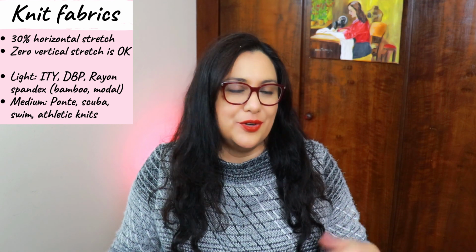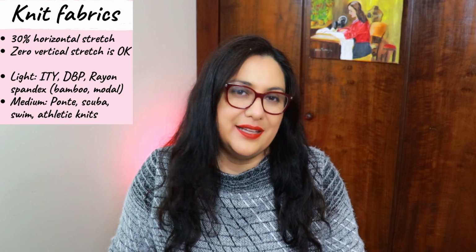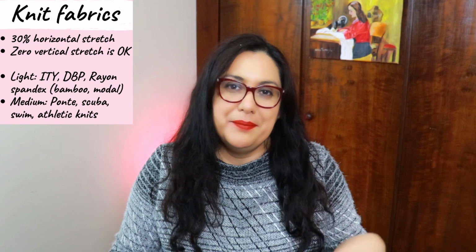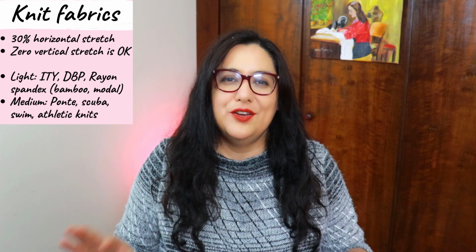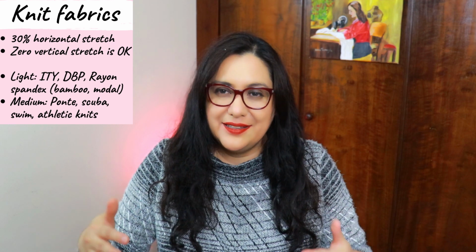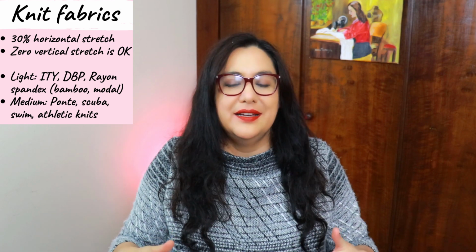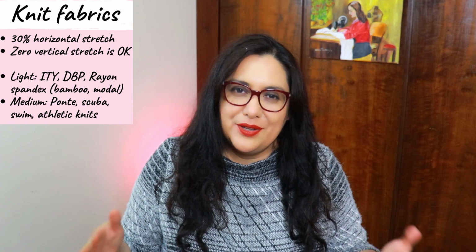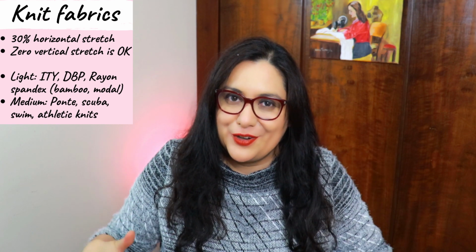So in that case, you can always use the lighter weight knits like ITY, double brush poly, rayon spandex, bamboo spandex, modal. The only thing I would say about rayon and bamboo and modal is that they tend to stretch vertically a lot. So you might end up making pants that are a certain length, but then when you end up wearing them, they tend to drop even lower than that.